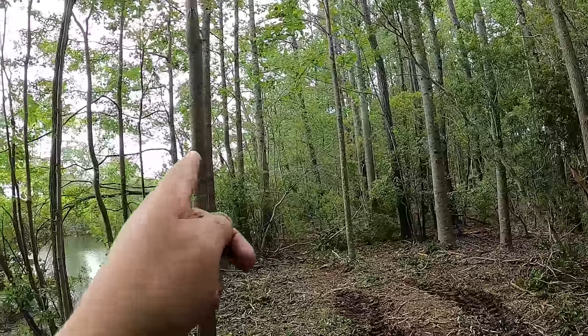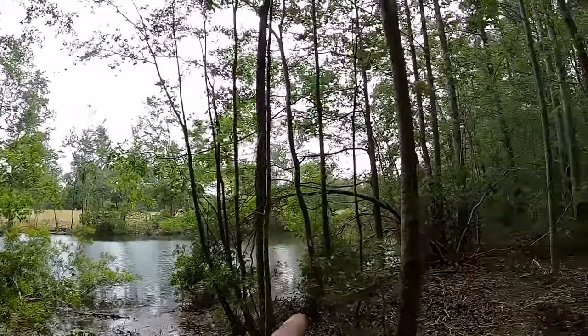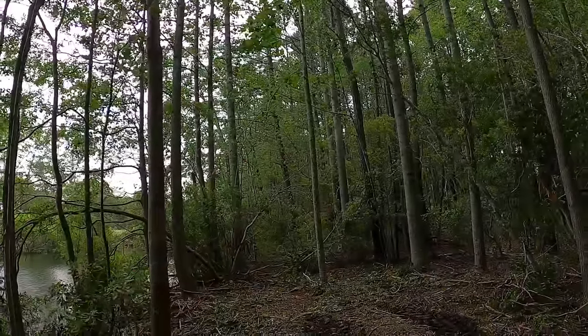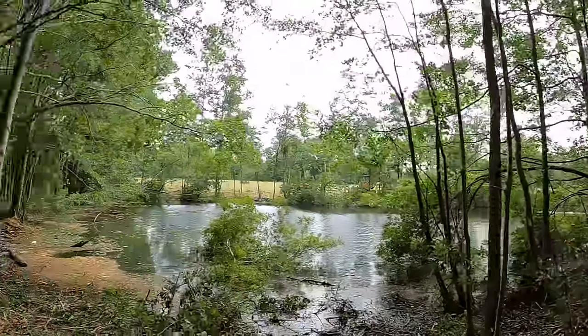So I'm gonna let him give me a little more direction on this backside. I don't think that was as much of a priority as the front was, because it was completely overgrown. This isn't too bad in here as far as it being overgrown. A little bit of handwork and a chainsaw and it would turn out pretty well.